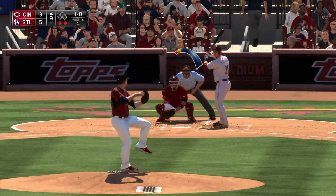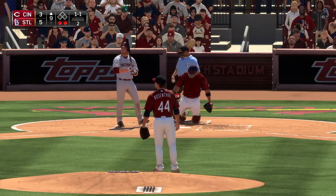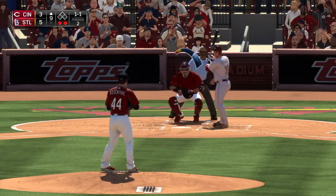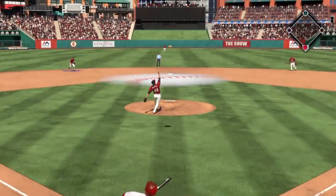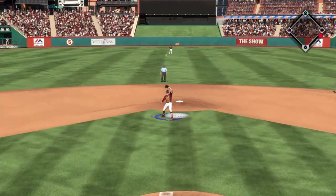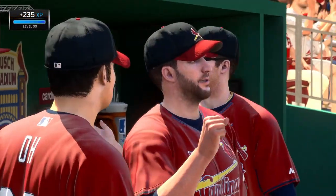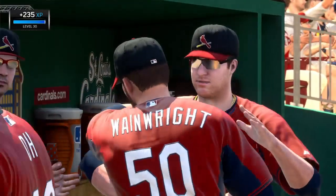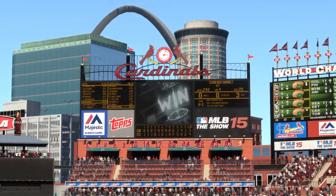Pitch on the way. Out of play off to the right. It's 1-1. Look into Molina. Now the 1-1. Now a swing, and he pops it up. And this should do it. Garcia is there. Makes the catch, and the ball game is over. Well, that's certainly how you can save some wear and tear on your arm. He only needed 3 pitches to finish this one off, and he picks up the save.